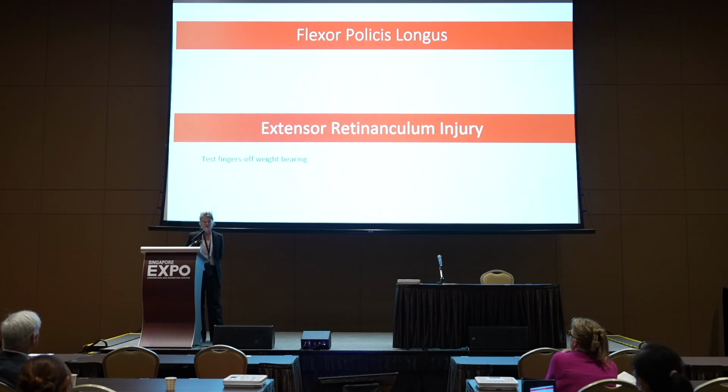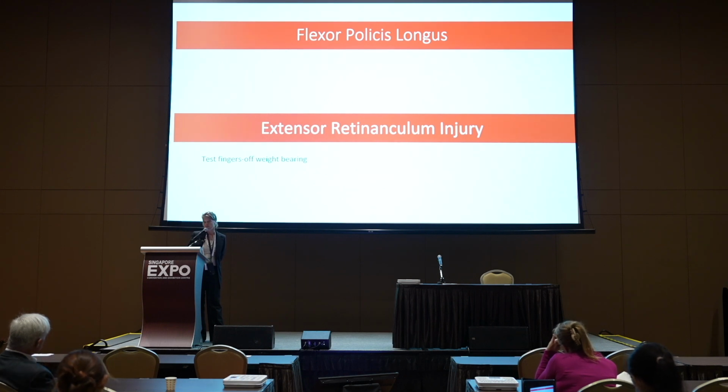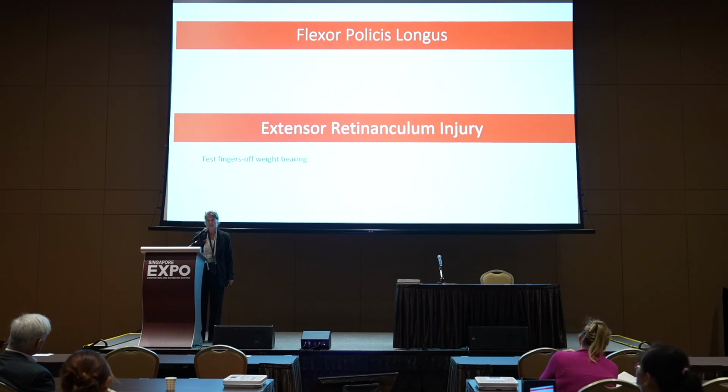The other thing that's interesting is the flexor pollicis longus. We see this in distal radius fractures. As you know, 50% of all distal radius fractures involve the TFCC. The weight-bearing test is flawed because they don't have full weight-bearing. But if you take the thumb off the scale and you do the test and their ulnar side of wrist pain resolves, you know that the flexor pollicis longus is involved. Other odd things are the extensor retinaculum.